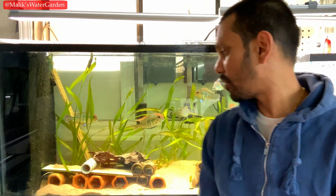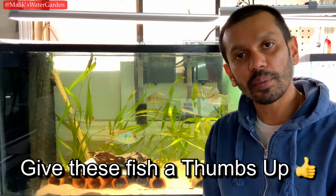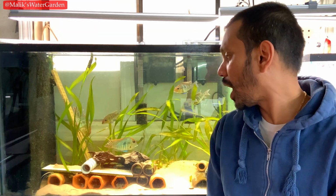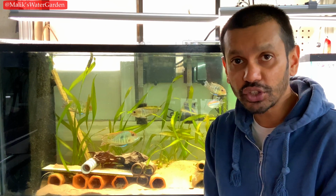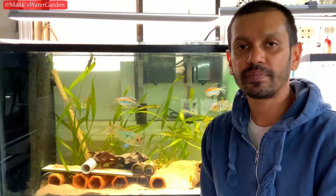So we're in front of my redhead Tapajo tank, and we're going to talk about some things that I do to minimize losses in my fish room. I got 6 of these guys at about 2 inches or a little bit less. They were $25 each, so they were not cheap for small fish. I still have all 6.